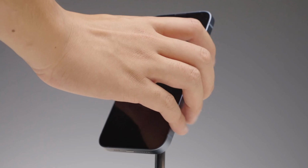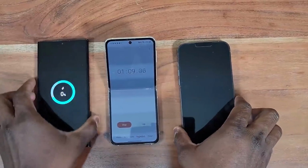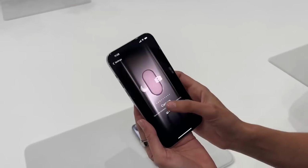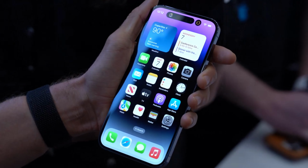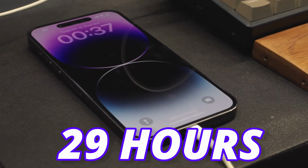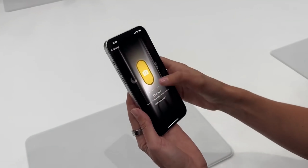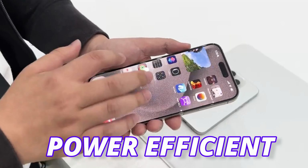Apple just kept silent when we talk about the battery life. They didn't even mention the battery life of iPhone 15 Pro Max. We don't have the numbers, but as per leaked information, iPhone 15 Pro Max comes with a slightly bigger battery, 4422 mAh, but on Apple's official website they claim the same battery numbers as 14 Pro Max, 29 hours. Which ends up giving us about 11 to 12 hours of screen on time, just like the 14 Pro Max, but slightly better due to a new power efficient processor.